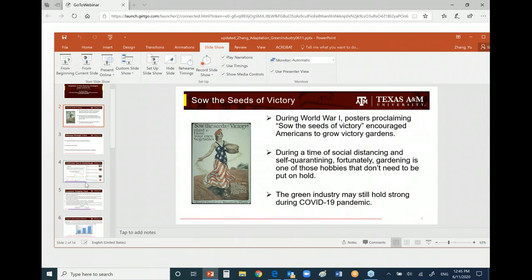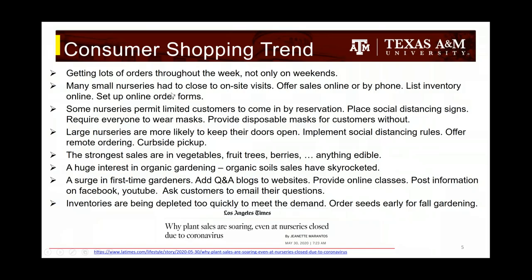So large nurseries are more likely to keep their doors open. Yvette, can you show the slide? Right now I see the Sow the Seeds of Victory. Okay. Yes, now you're good. Thank you. Consumer shopping trend, right? Yes. Okay.